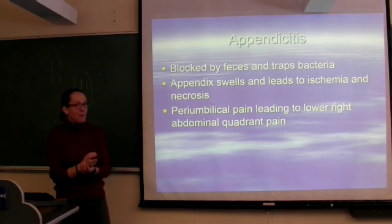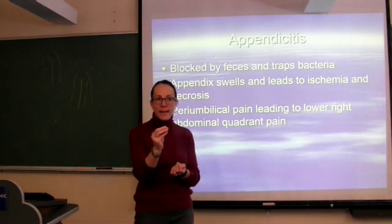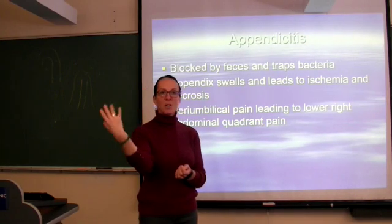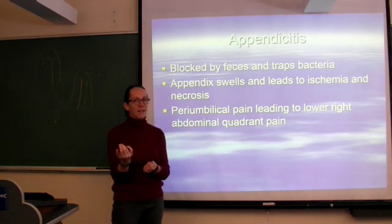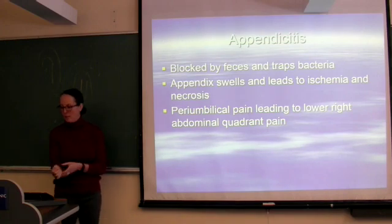Now, the bad thing with the appendix, guys, is if it gets infected and inflamed and you don't get it taken out, it can burst. And if it bursts, all that infection now gets into your peritoneal cavity. That's bad news bears. Okay, so you want to make sure you get that taken care of. Never be a hero with your appendix.